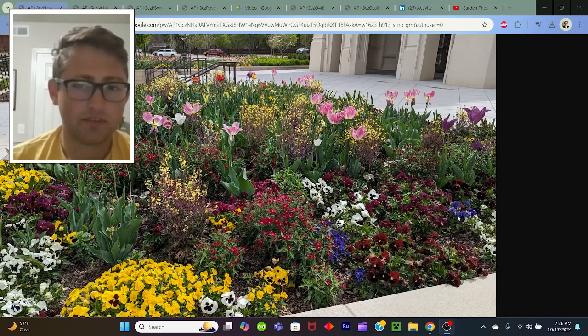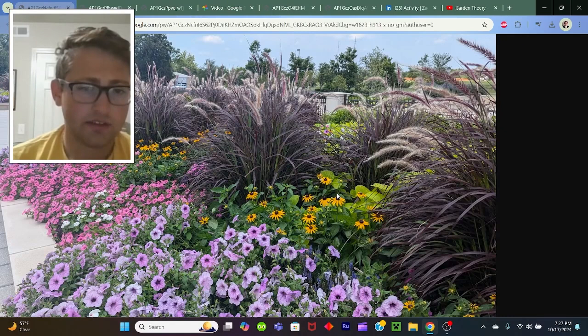I think the little bits of blue that are sprinkled around in this piece also add a nice bit of contrast with the white against a lot of those brighter colors. And I think this is a good reference piece for anyone who's trying to figure out how to do different color palettes. So this is another picture of a color palette that I like.